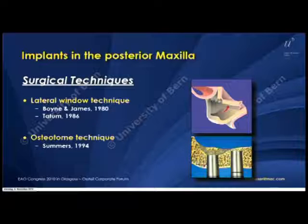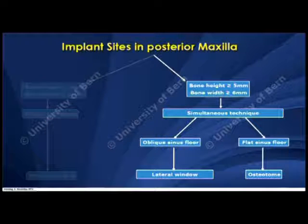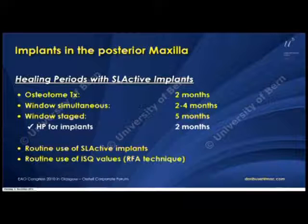For the lateral window technique, it's about 60% simultaneous and 40% staged approach, because sometimes, of course, the bone height is not sufficient. You see here the decision tree of when to use what. The bone height at the implant site is the decisive factor. If we have 5 millimeters and above, then we go for the simultaneous technique, of course, to limit the treatment to one surgery. And we have been using these healing periods for a couple of years now.